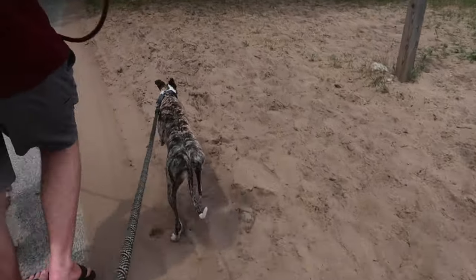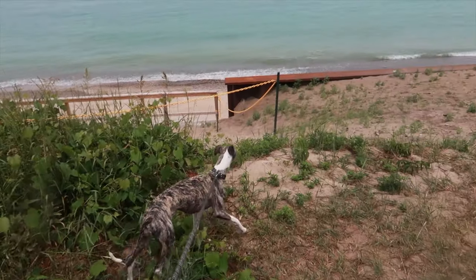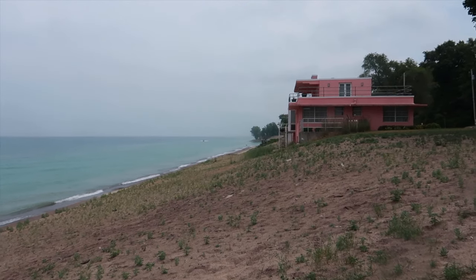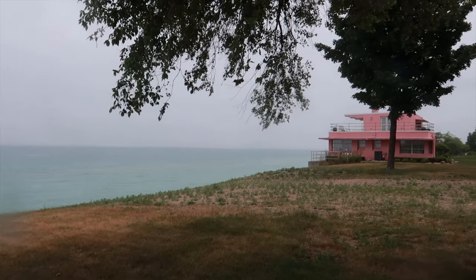On one of the beaches, there were these gorgeous houses from the 1933 Chicago World Fair. They're supposed to represent what people from the 1930s thought future homes would look like. And there is this beautiful pink house right on the beach. So beautiful, and people actually live there too.